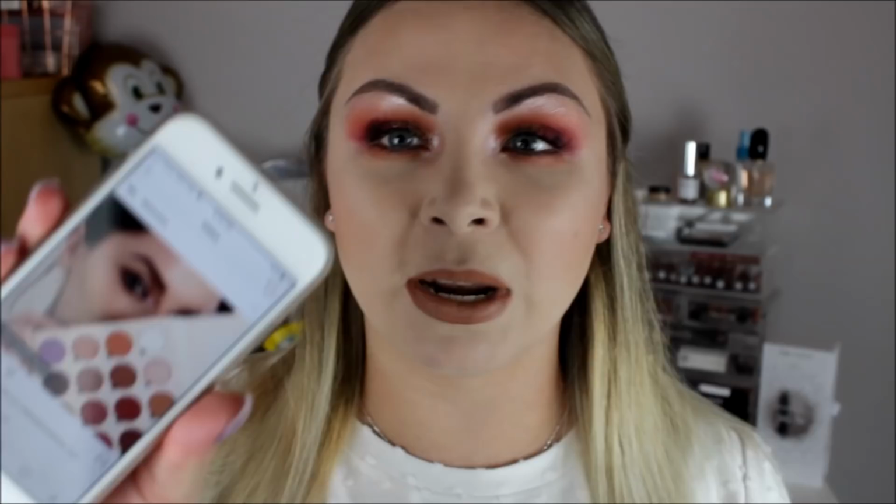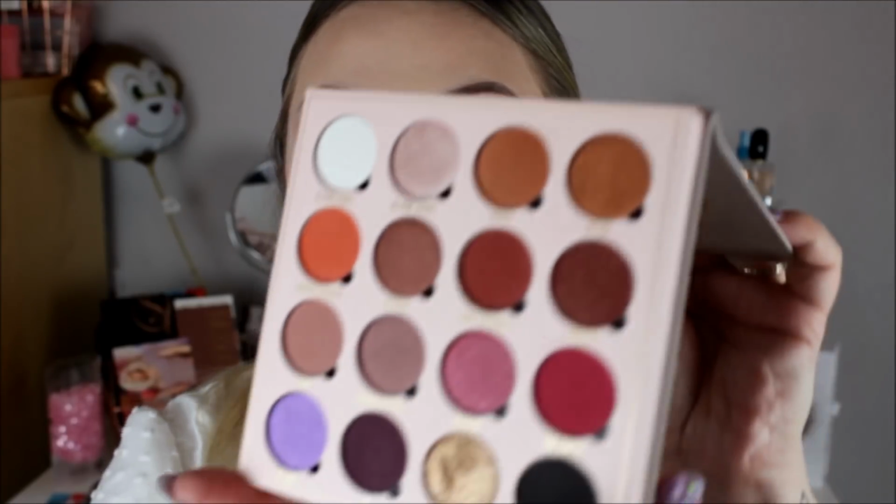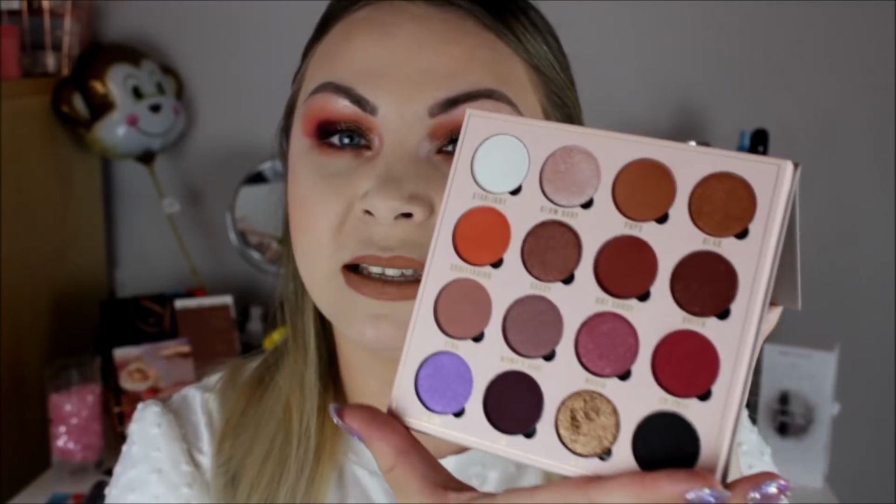So when I got this palette, I was actually a little bit shocked at how small it was, because I don't know if it's just Instagram and how they've been playing it, but when I saw this picture here, I assumed that the eyeshadow pans were a lot bigger, and they're actually smaller than what I expected. So they just look like this. They're probably maybe just a little bit bigger than a penny size, and that's UK penny, not American penny.